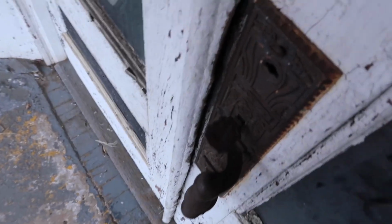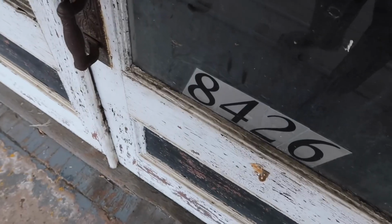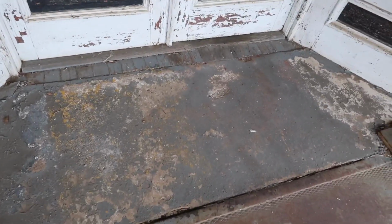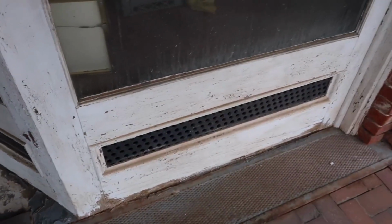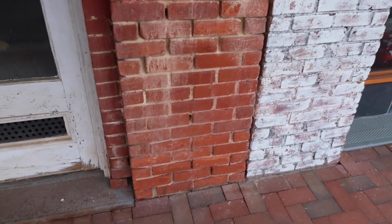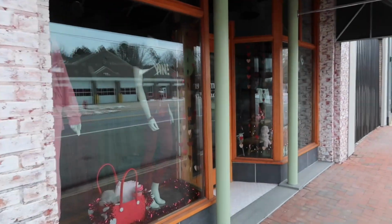Look at these relics. This wrought iron here. 8426 address. And then you've got the metal down along here as well. Sometimes you'll see an inscription of what the business was, but it's kind of faded out there. Yeah, this is probably original woodwork, and obviously original brickwork through here. And there are some newer businesses, one or two that have popped into some of these old storefronts.